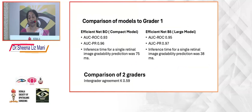So when they compared, the compact model is the one that goes into the portable camera, and the large model is the one on the desktop camera. When they compared both models, both were reasonably all right, with an area under the curve of 0.96 and 0.97. Only the smaller model took a little more time in assessing whether the images were gradable or not.